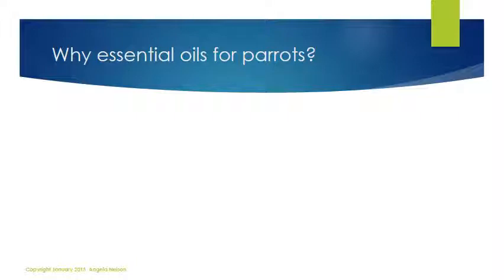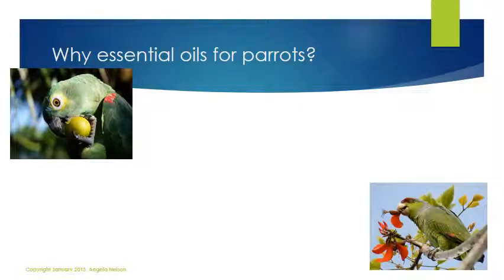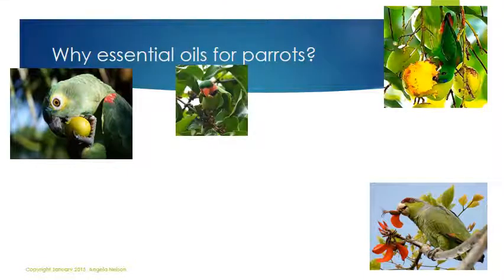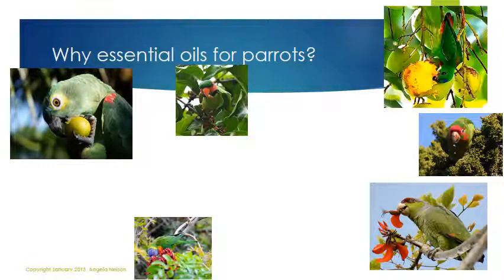So, people ask me all the time, why essential oils for parrots? Well, I have several photos for you, and when you start thinking about it, it actually starts to make a lot of sense. It's very fragrant in the wild. Essential oils are everywhere. Remember where we said you get your essential oils from? Leaves, stems, fruit, flowers.